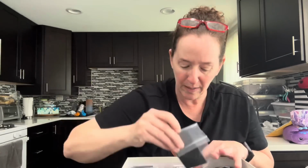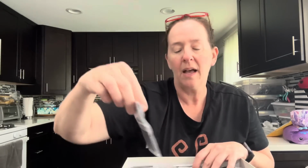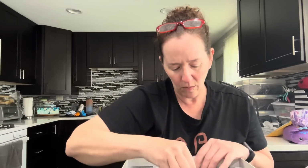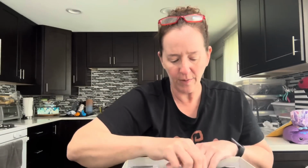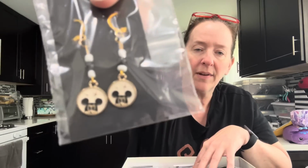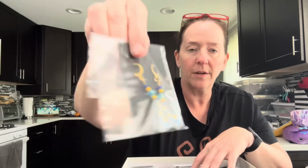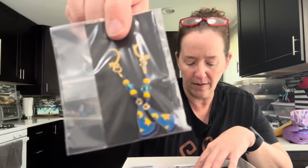I've got one of these big black Mickey ears. I've got these black and red Mickeys. 1, 2, 3 of those. I've got 1, 2 of those. The sorcerer's hat, I've got 1 of those. And then let me see what else.